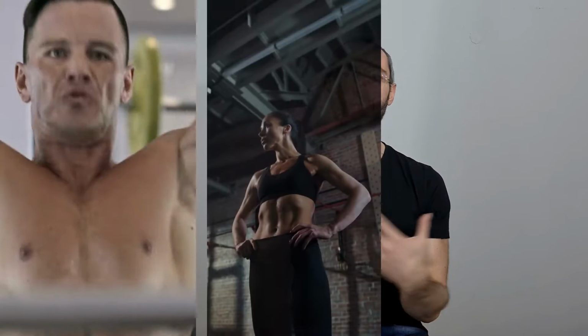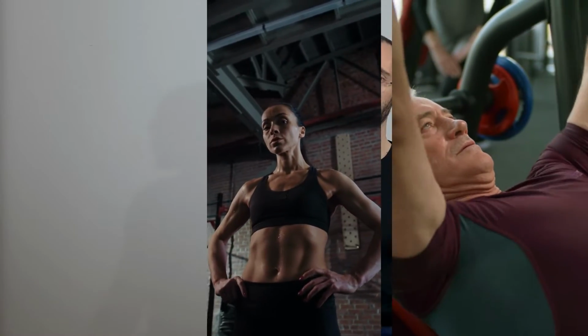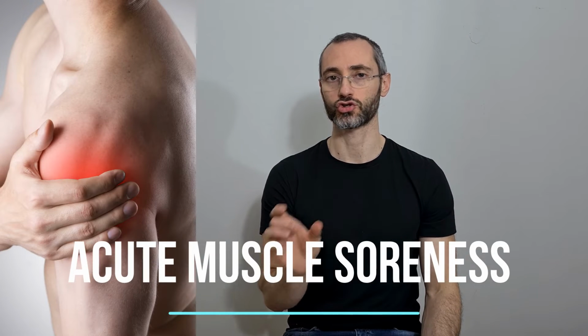Now, no matter whether you are a trained person, or somebody who just started in the gym, or maybe a trained person that is changing the fitness routine, we all can experience muscle soreness. There are two different types of muscle soreness that we can experience. One is called acute muscle soreness.